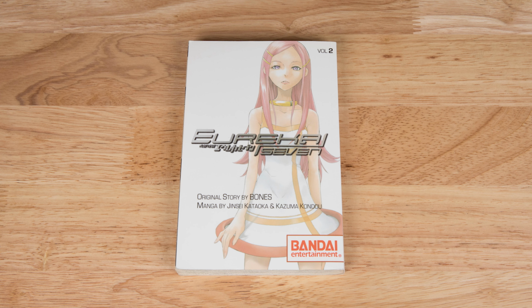I recently discovered that Eureka 7 had a manga by finding volume 3 on the shelf at Half Price Books, and I found volume 2 for $4 at another Half Price Books this month, so I'm working on completing those whenever I find them at a good price.